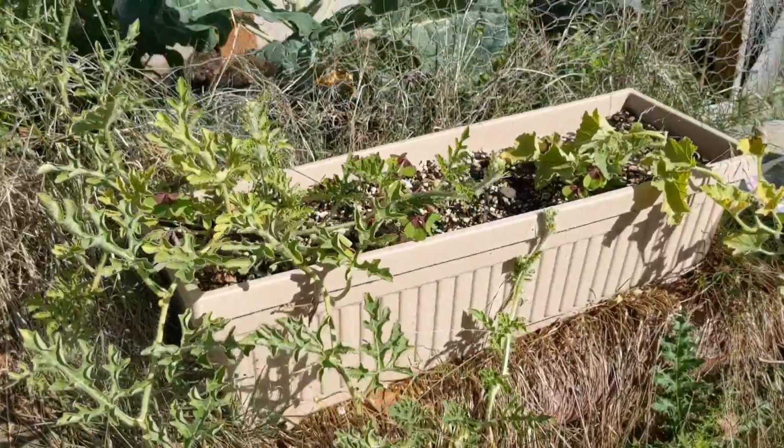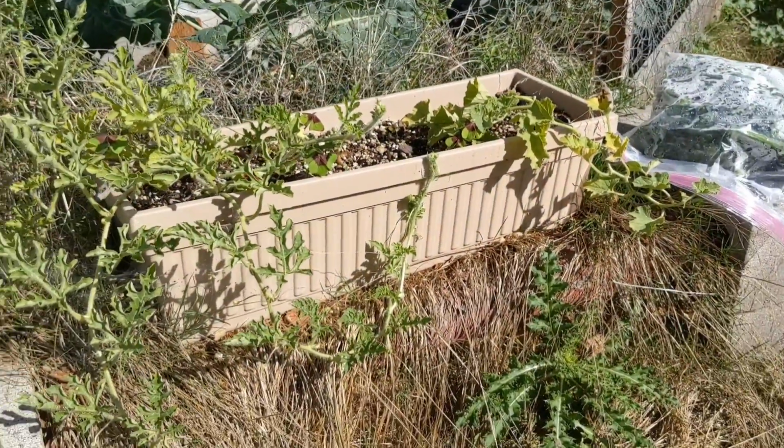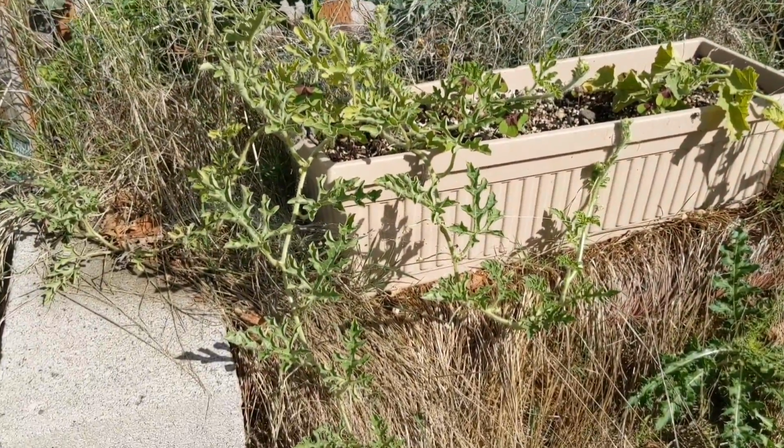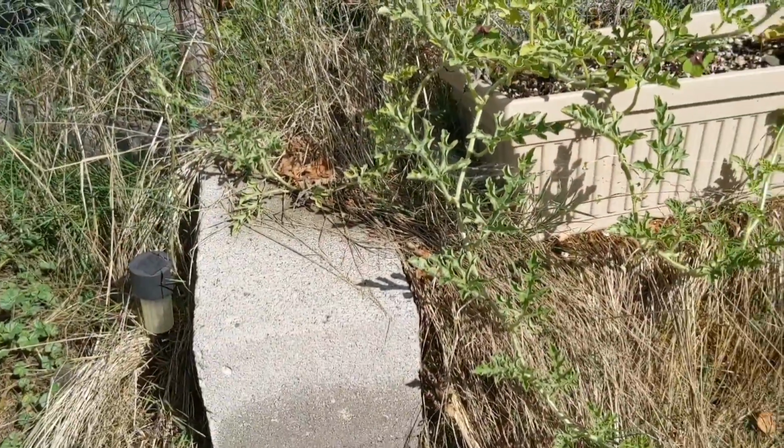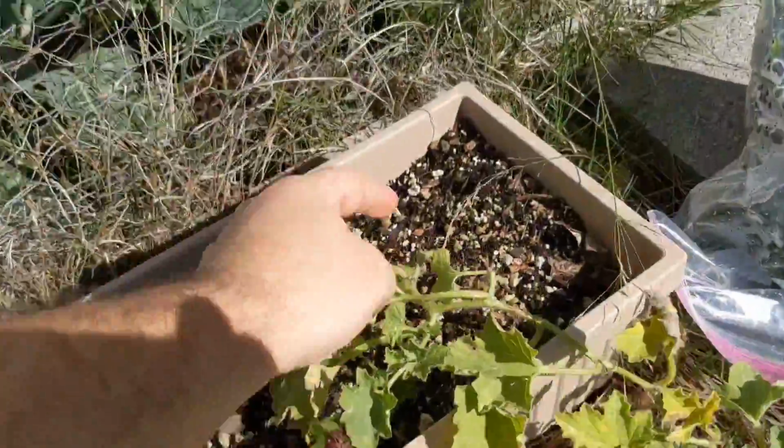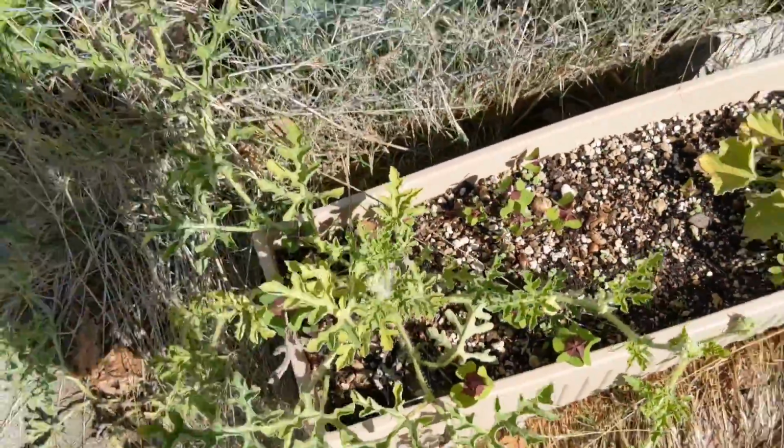There's just some ornamental runt melons, cantaloupe and watermelon. They are. They actually produced a tiny one. This guy did, but they are definitely runts.